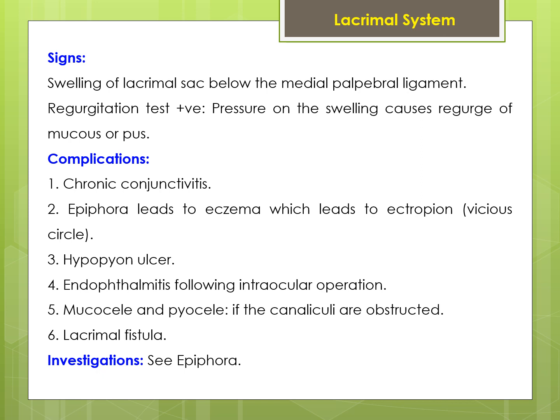You will notice a swelling over the lacrimal sac below the medial palpebral ligament and a positive regurgitation test. This condition may be complicated by chronic conjunctivitis and epiphora, which leads to eczema of the lid around the eye. This patient is liable to ocular infections like hypopyon ulcer and endophthalmitis following intraocular surgery, because there is a septic focus inside the lacrimal system.